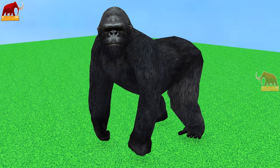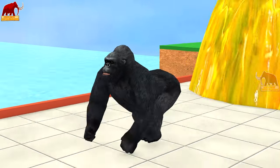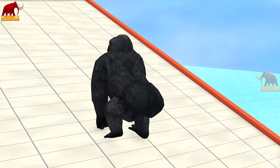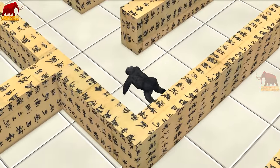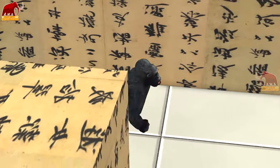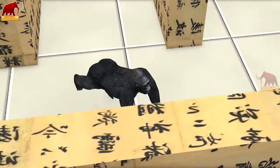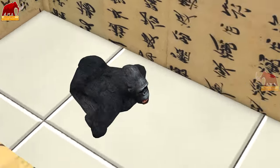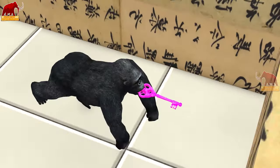Now referee is calling the new animal here. He waited a little bit and started again. Okay, he enters the most dangerous zone. Okay. He just climbing over the ramp. And that is a giant maze. Let's see if he will find the keys or not. Yeah, friends, he got the keys too.